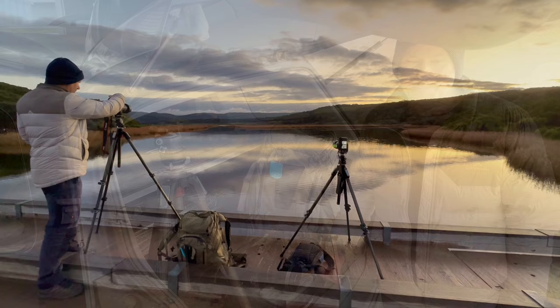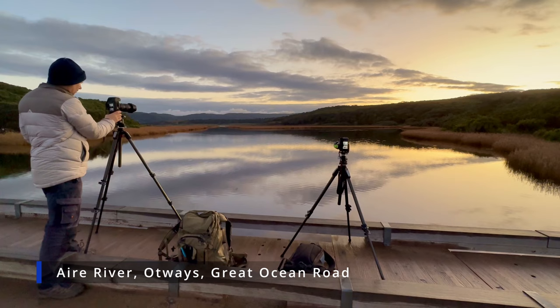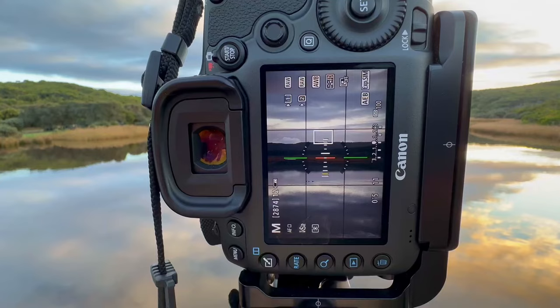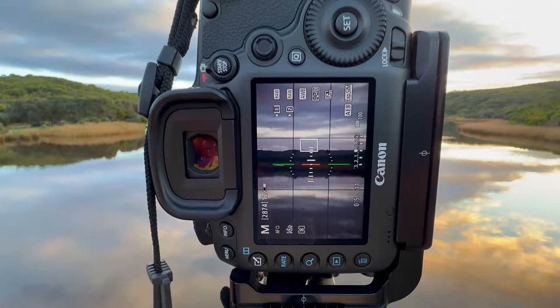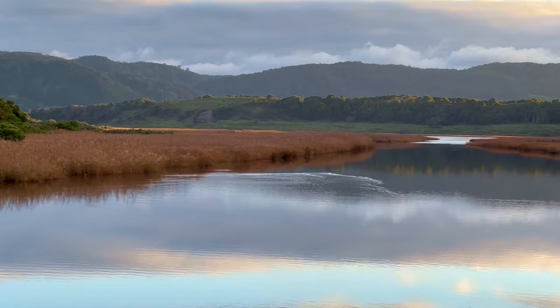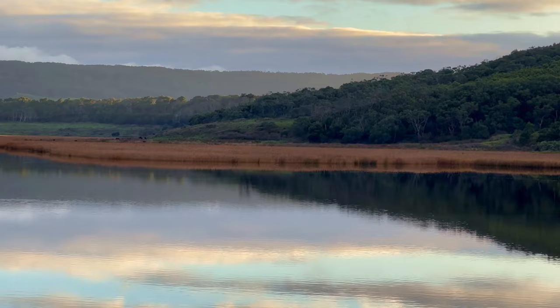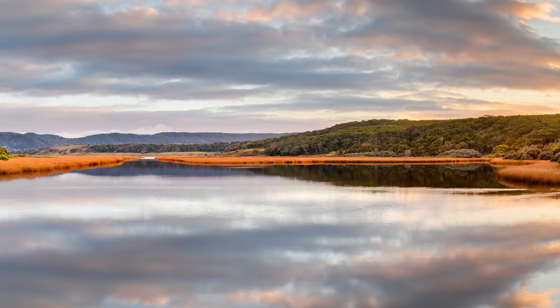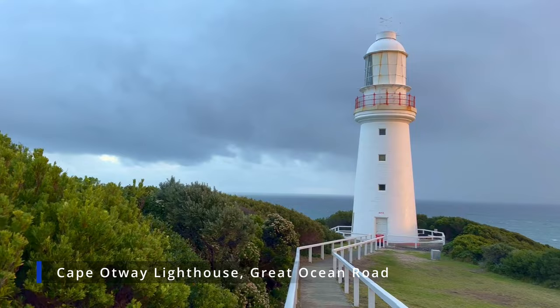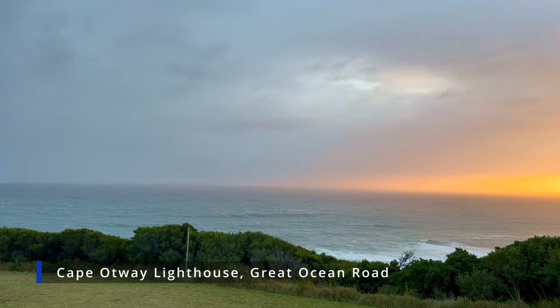Having photographed along the Great Ocean Road probably hundreds of times, it still surprises me that we keep finding things like this beautiful little scene at the Aire River in the Otways. Cape Otway Lighthouse. Spent the afternoon battling wind and rain, and then just on sunset, our luck changed for the better.